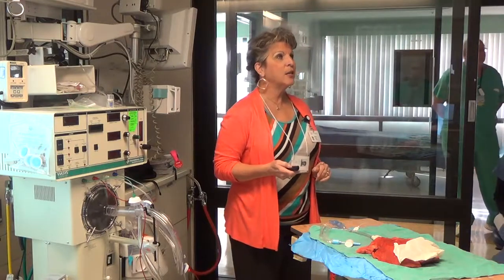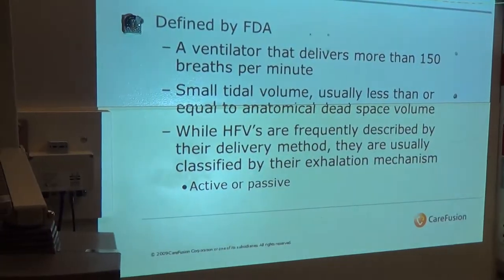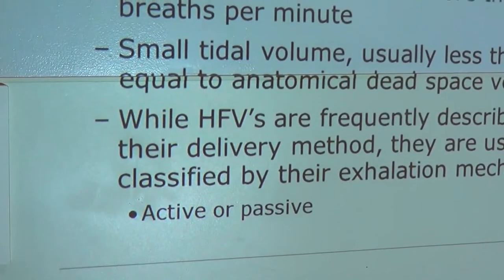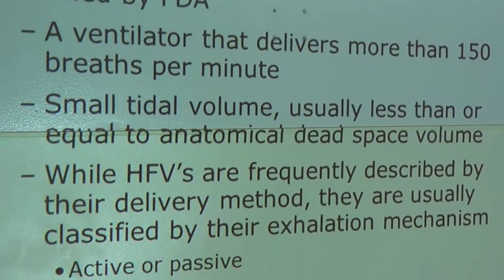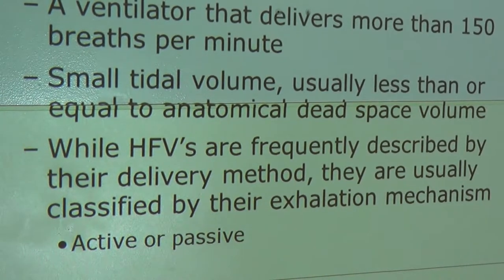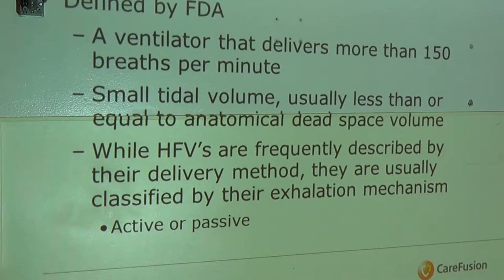So what is high-frequency ventilation? FDA defines it as anything greater than 150 breaths per minute. Tidal volumes are equal to or less than anatomical dead space. It all stems from a doc 100 years ago, back in 1915, watching his dogs pant on his back step, trying to figure out how these dogs could ventilate. And he did hypothesize and then prove that, yes, indeed, you can ventilate at less than dead space ventilation.